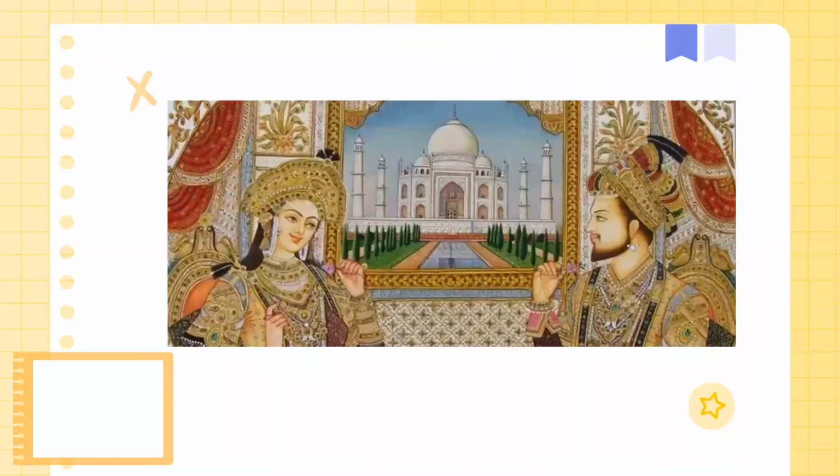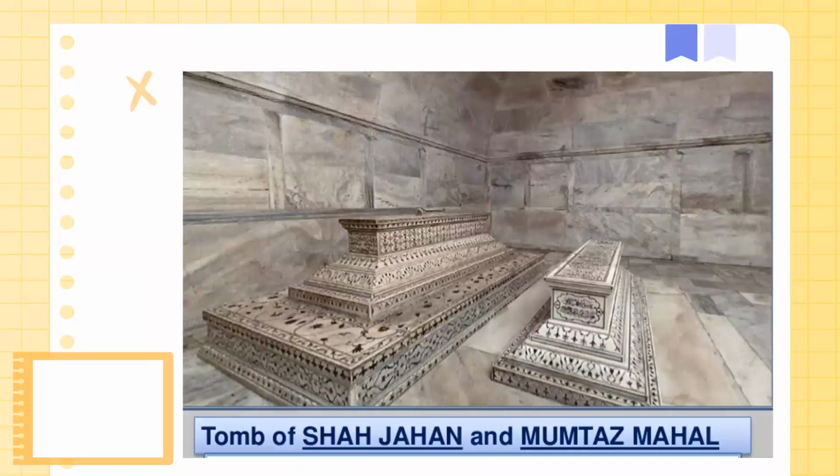So again, yung Taj Mahal, this was built by Emperor Shah Jahan for his queen Mumtaz Mahal. So nandito yung itsura ng tomb ni Shah Jahan and ni Mumtaz Mahal.